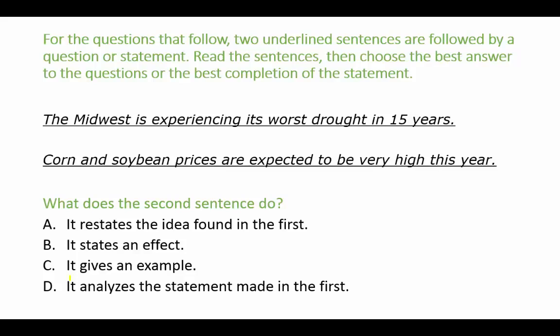The Midwest is experiencing its worst drought in 15 years. Corn and soybean prices are expected to be high this year. What does the second sentence do? A. It restates the idea found in the first. B. It states an effect. C. It gives an example. D. It analyzes the statement made in the first. Ooh, this is so confusing. What does the second sentence do?